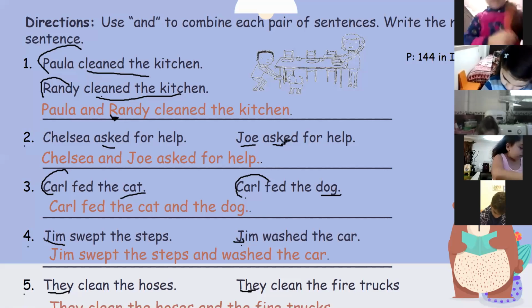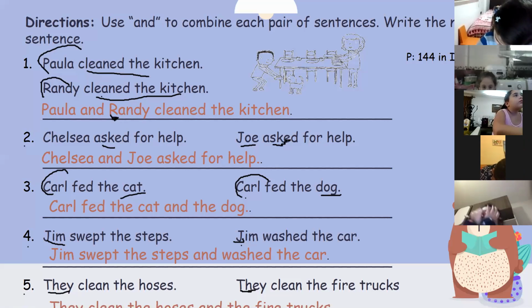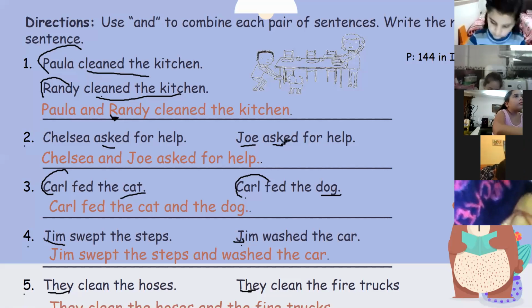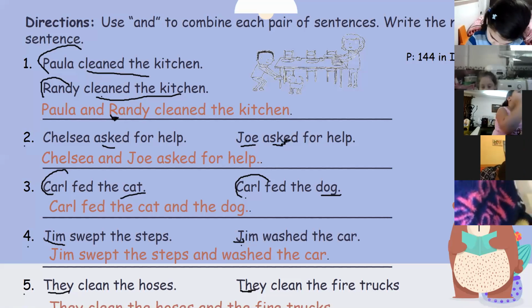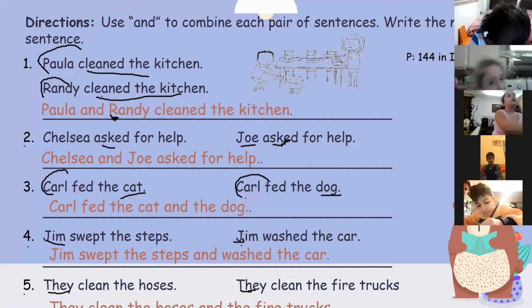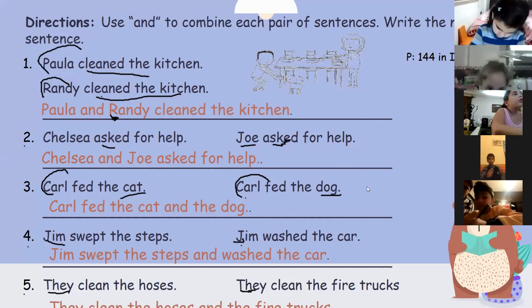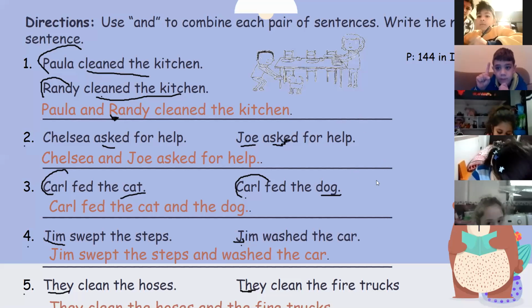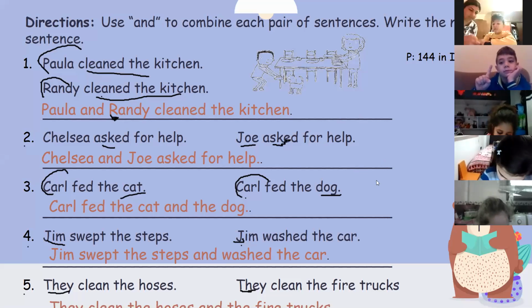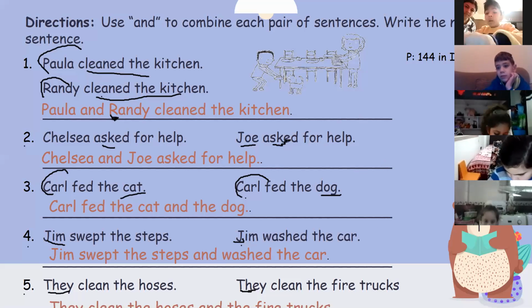Two subjects? Yes. It's only one subject. This one is I. I'm not done. I'm gonna ask for another help and I'll come back to you. You can say I take care of my bird.